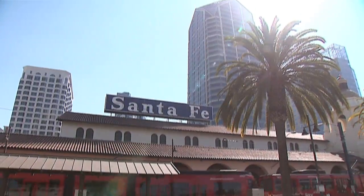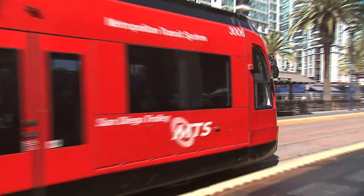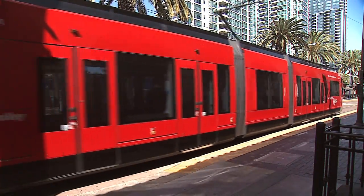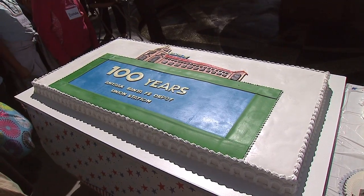Today, high-rises and new ways of travel have been added in and around the depot, transforming from old streetcars and taxis to trolleys and hybrids. And this centennial celebration comes complete with a huge birthday cake and a real taste of history.